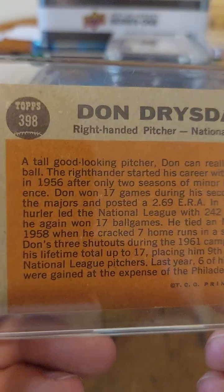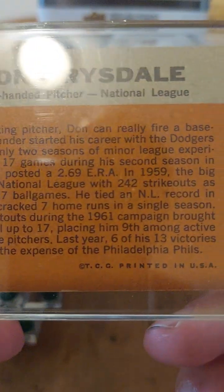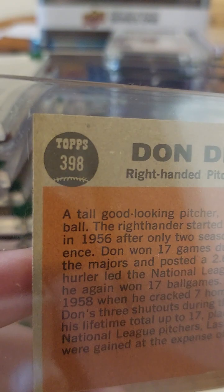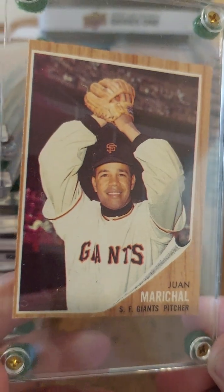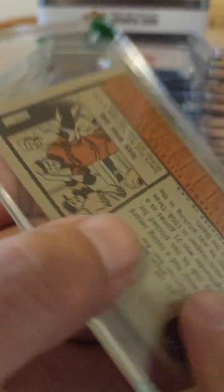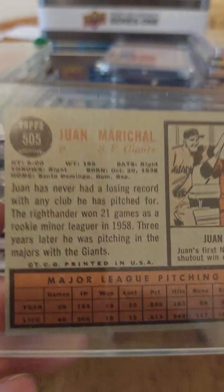Got Don Drysdale again there. They give you a little blurb about all the goodies he did there. Again, centering is the only issue again. Corners seem to be really, really nice on there. And a Juan Marichal. Awesome. Very nice. Love the picture on there. That's so cool. These wood grains, these are cool.